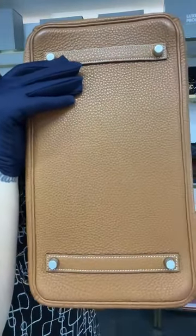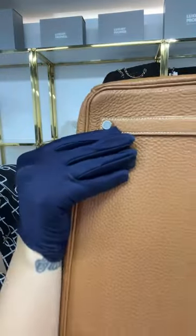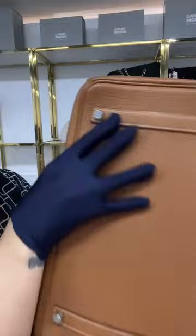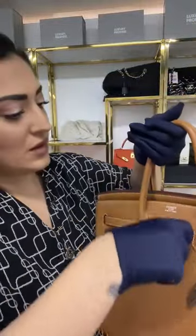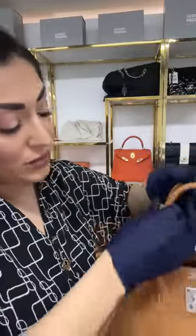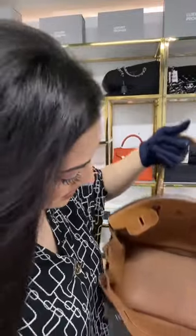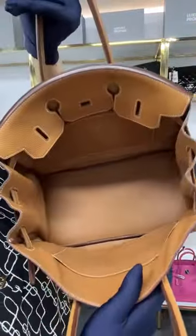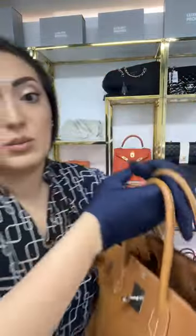This is the base, no wear to the exterior body. As I mentioned, seals intact on hardware, so on the feet, on here. Comes with its dust bag only, and has excellent condition throughout. No stains, no smells, no marks. And that's how she looks.